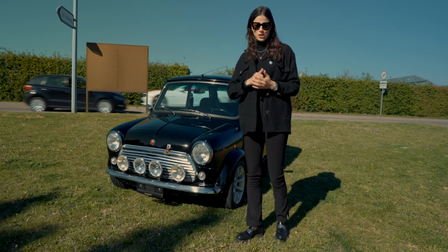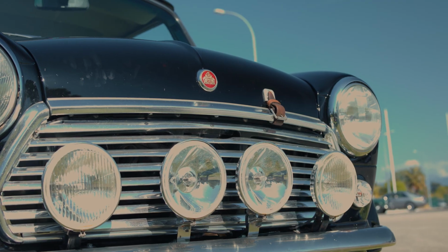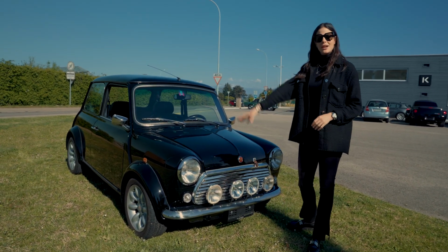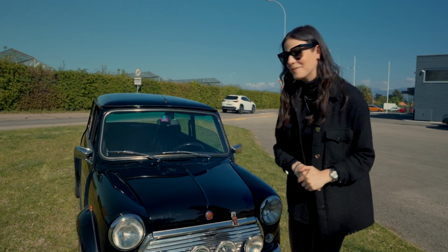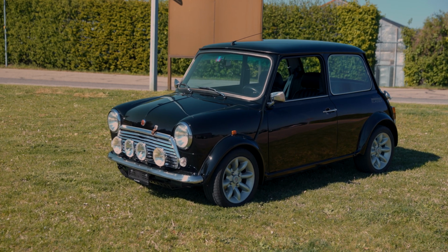The only thing that we changed is we added those two lights, but we are not using them because in Switzerland the regulations are quite difficult, so it's more like a nice look remembering the rally cars than something that I use, because otherwise I will have the police behind me. So we have the Team Klausen because I bought the car at Klausen. Kind of a nice looking car.